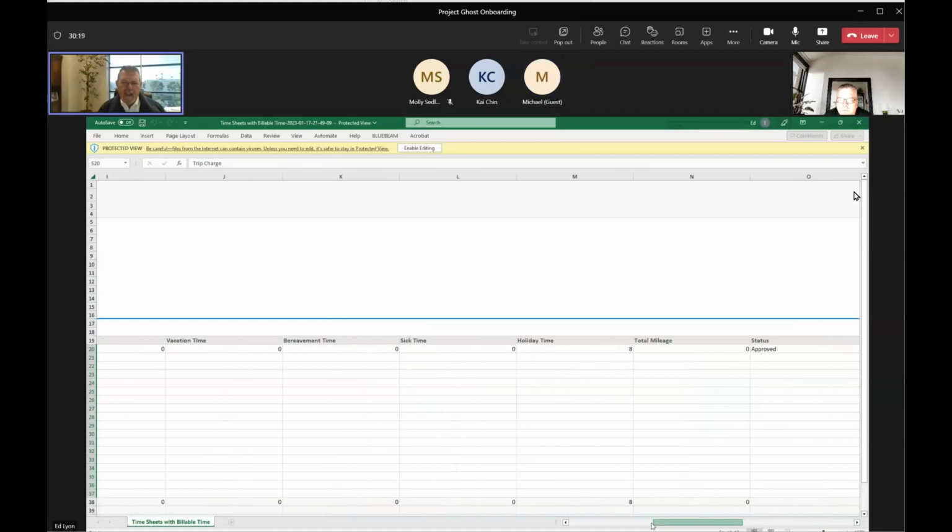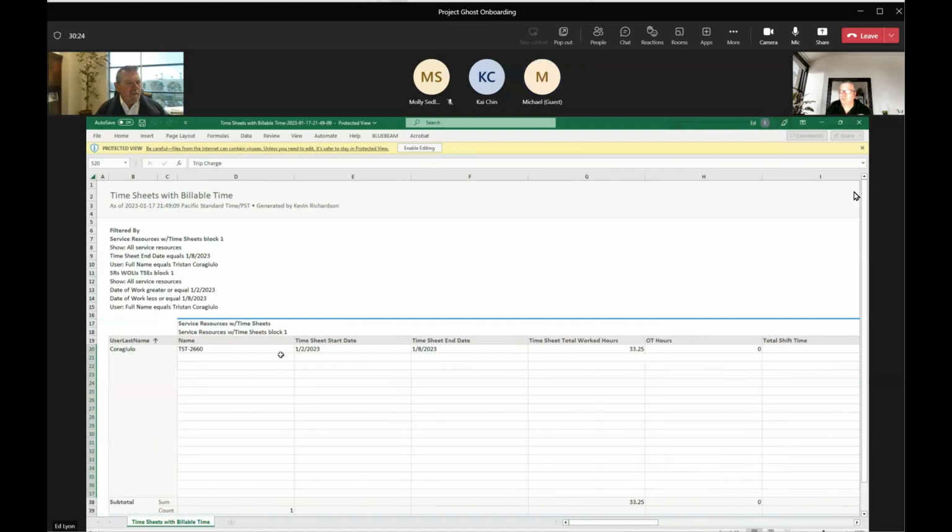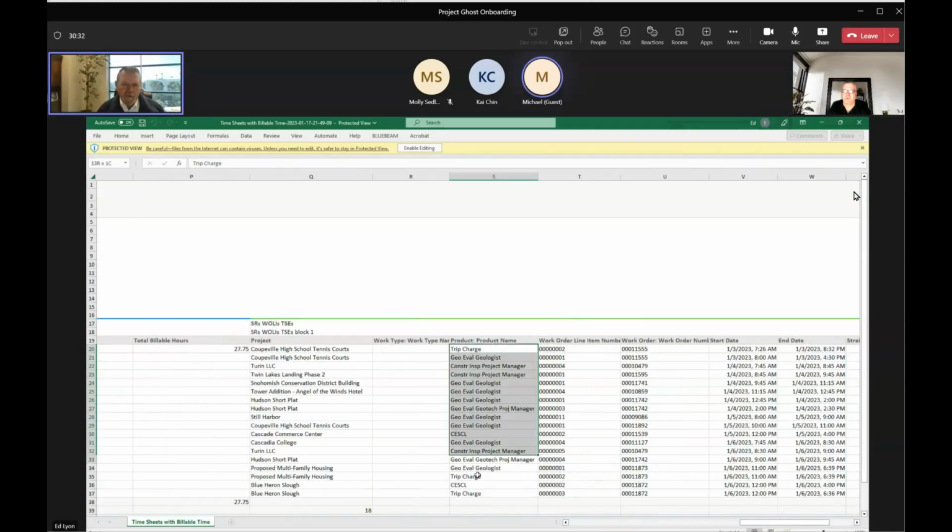So this is an example of what they think they can export from Salesforce. This is an individual one-time sheet with hours and then product codes, geotechnical, construction inspector. So we'll have to look at how they don't have a code. That doesn't look good, Ed. It's not showing 27 points, unless 27.75 hours is all on that Cooperville High tennis courts, but they've got all those other listed products. I have a lot of questions about this.